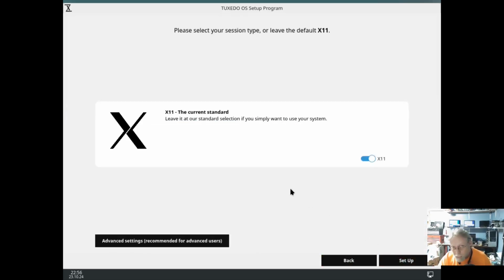Okay, so this part's a little weird. I love this, and I don't love this at the same time. A lot of the distros right now are trying to decide, do we default to X to make sure that everybody has a working session, or do we default to Wayland because X is going away and it's basically deprecated? I love this because Tuxedo's given the option to the user. I get to decide, do I want to run an X session or not?